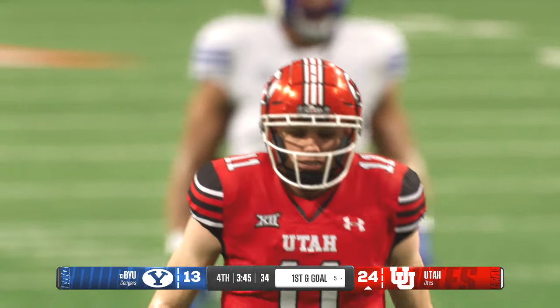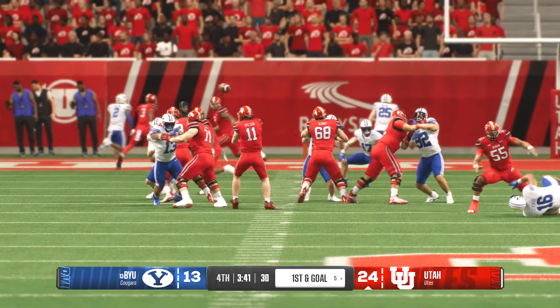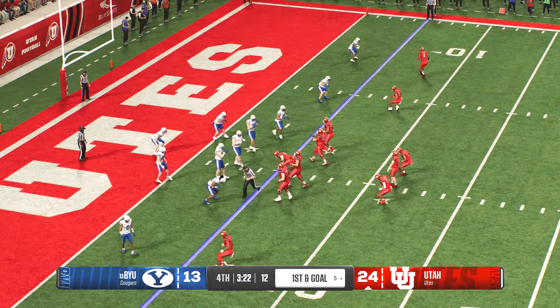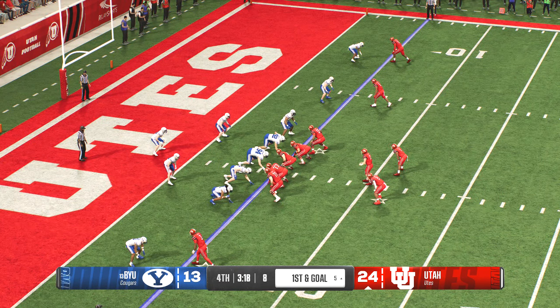How about that play call here, Chris? I'm thinking they're going to just run the football and continue to work this clock. This gives you an idea how much confidence they have in their passing game and their quarterback being able to throw the football with the lead in the fourth quarter. Completion, and you're able to keep that clock moving.